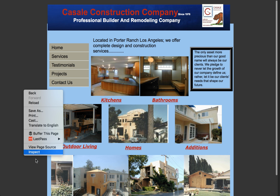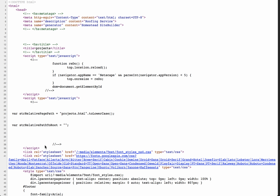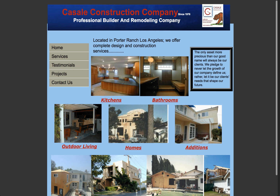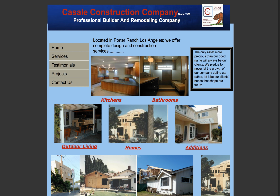As far as the back end, I see that they're not really optimized for SEO. I know a lot of people kind of gloss over when they look at the code, but there's a lot of stuff in here that's missing. Actually, I see your description is roofing service. You're using Homestead Builder instead of setting this yourself. You can actually define and tell Google how you want your website to appear, and a lot of that stuff is missing on your website. So you're probably missing out on some traffic and visitors on your website for that reason as well.